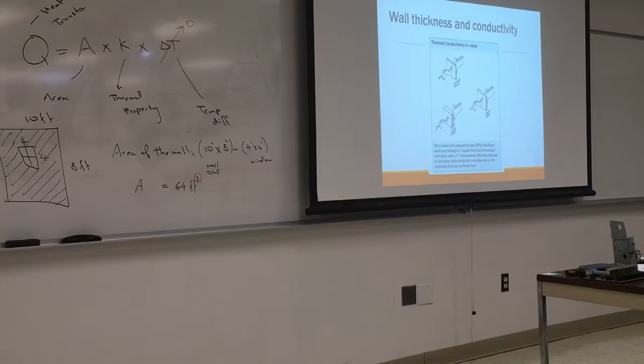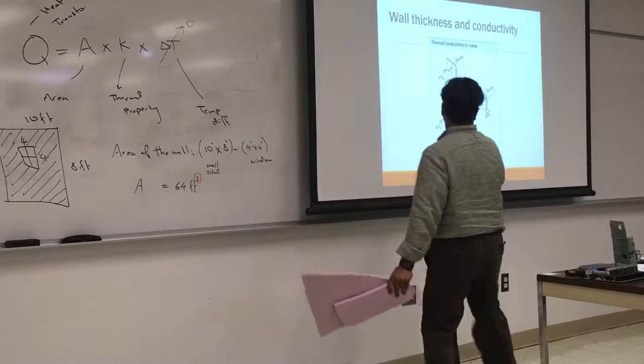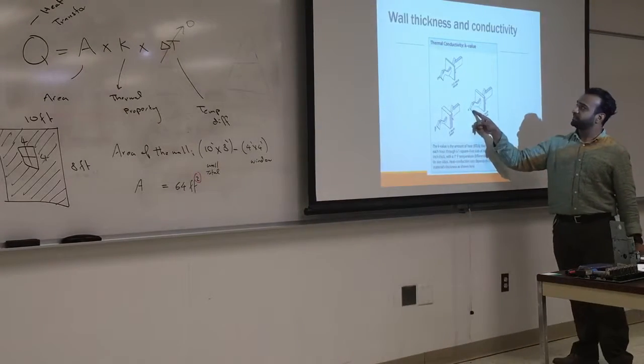What we want to see is the R value. The R value is already pre-calculated for you based on the thermal conductivity. And this R value is based on this thickness. If we double the thickness, it's going to be double the R value. So if this is 4, and you put 2 next to each other, what is the R value? 8. Easy enough? So the idea here, the K value will increase with the thickness.